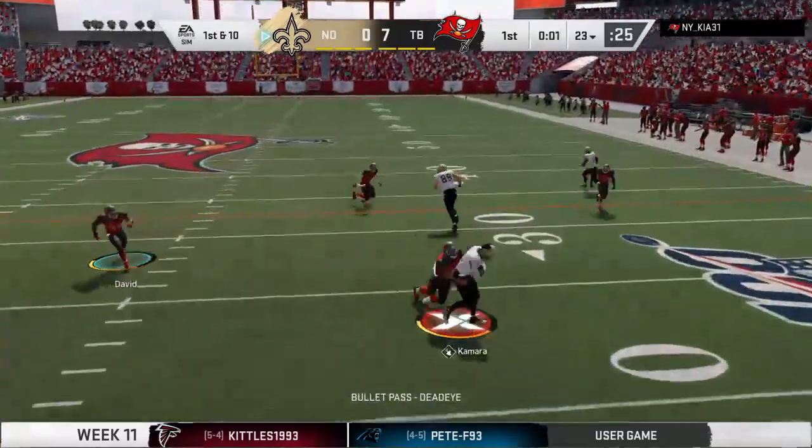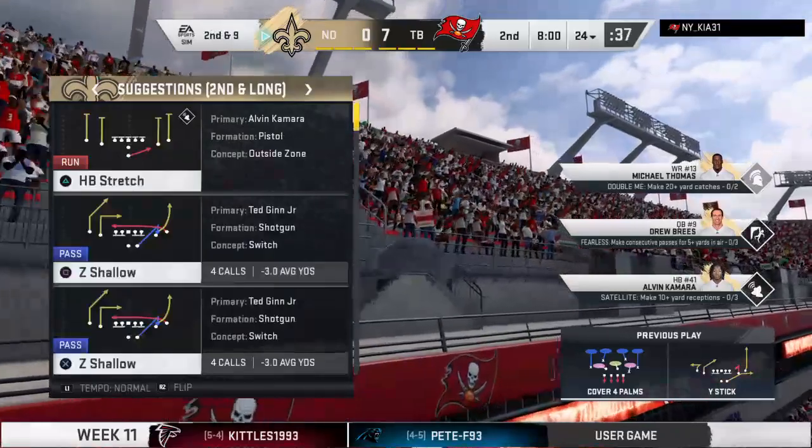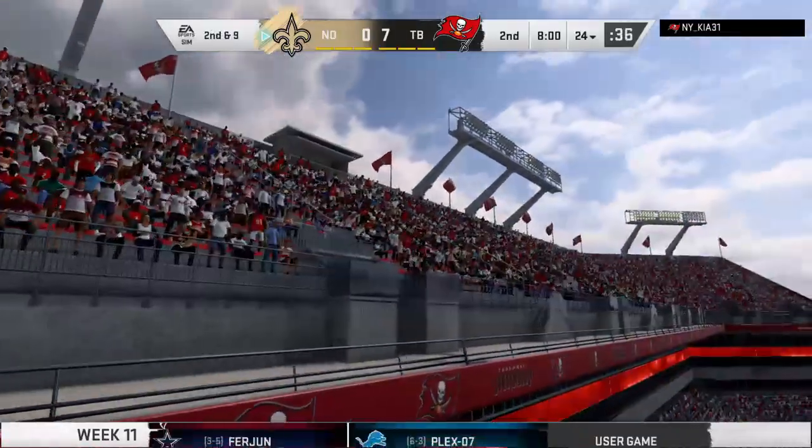So after the INT, it's Brees. That's complete to his running back, Kamara.